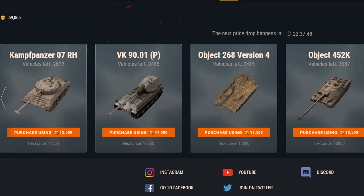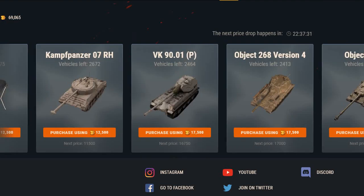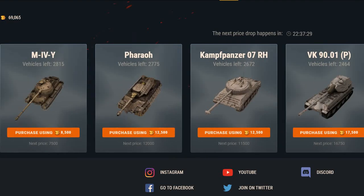I guess it was 20K maybe, I think, if I'm not mistaken. Maybe it was 22 for the non-decked out version. I forget which, but whatever. A decent discount. VK, it would be nice to have been a little bit cheaper to start, but I think it'll drop a little bit faster, as you can see already here by the numbers. Avoid the Pharaoh just because it's way overpriced.